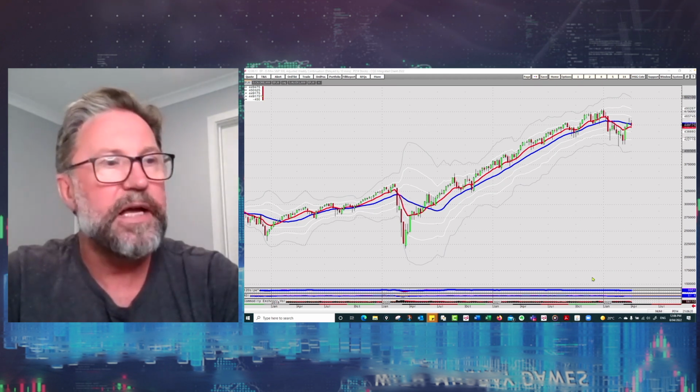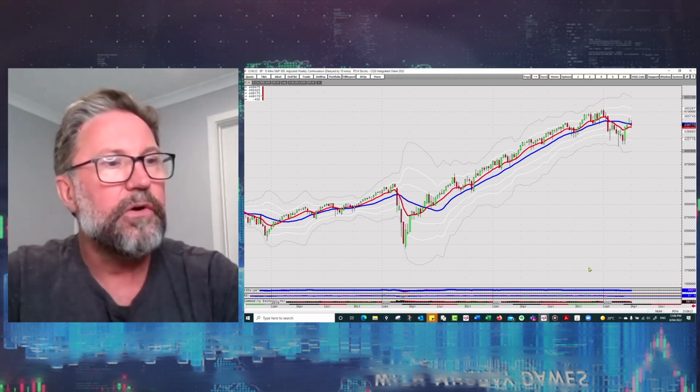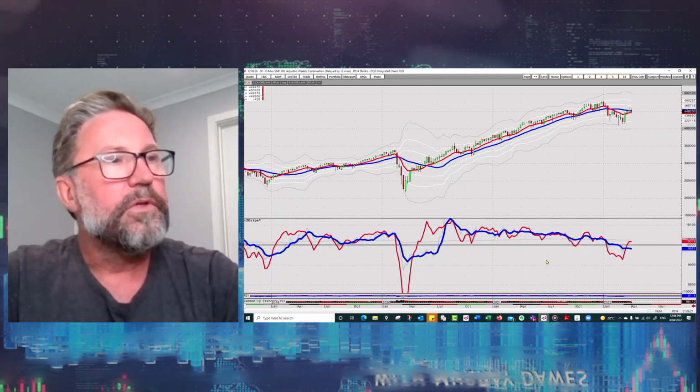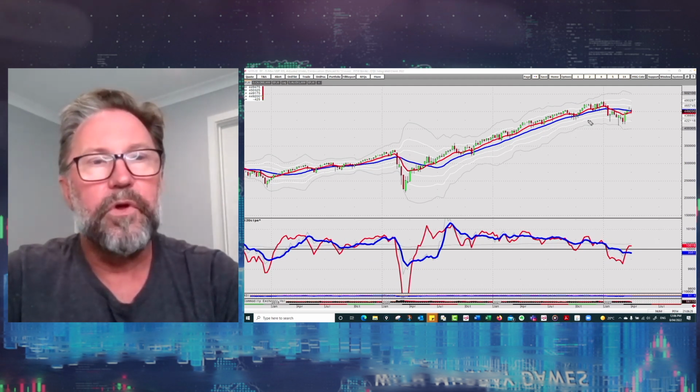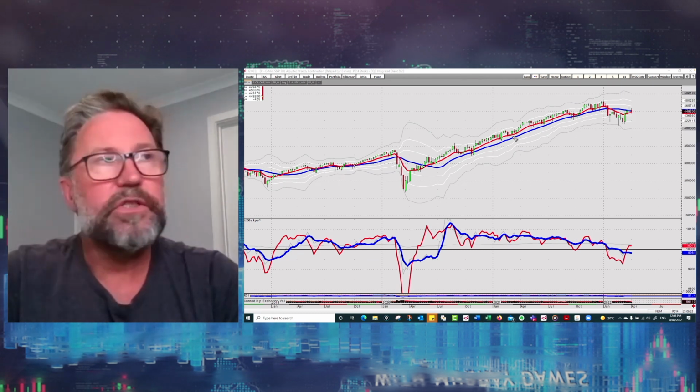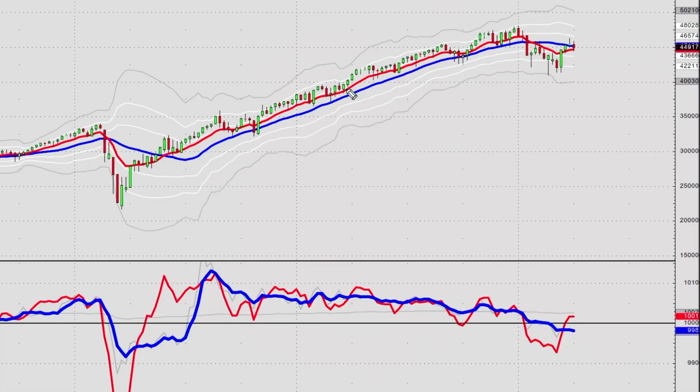And the way I could explain that is showing you just here a little indicator I have, which is showing the slope of the 20-week moving average and also the slope of that 10-week exponential moving average. So there you're seeing the longer term and the shorter term impulsive moves. So the point here is that the long term has turned down. So the slope of the 20-week moving average is now down.